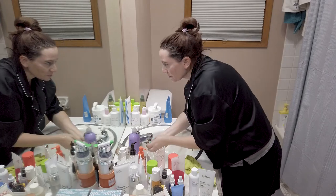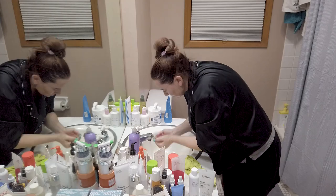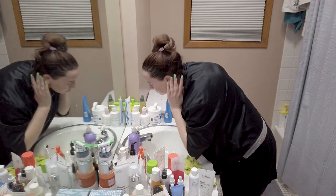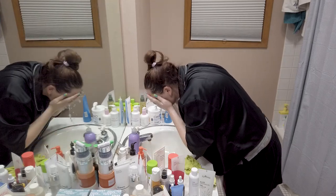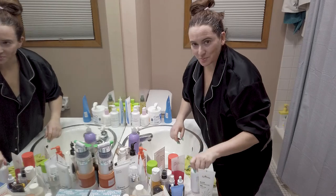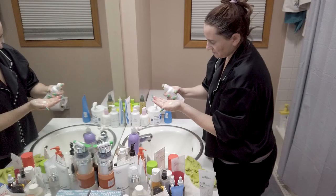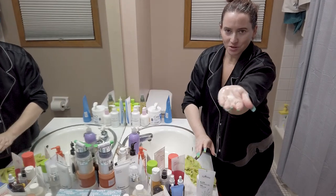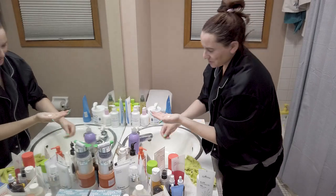I guess I'll do a little bit of the powder, just for the heck of it. I'm gonna go with the SRB one. It does look just like the Tatcha powder. Can you see it? Can you see me? Okay.